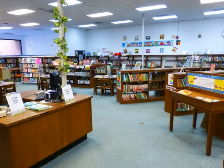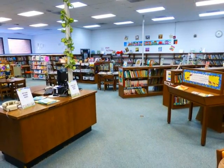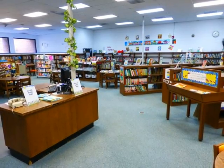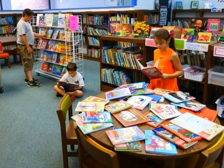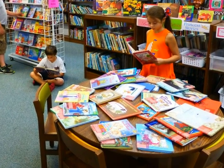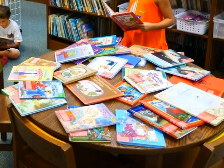Okay everyone, let's get ready to learn how we can find what we are looking for in the different areas of our Media Center. Within our Media Center, there are several areas that we will learn about today. Let's begin with one of our most abundant resources, books.